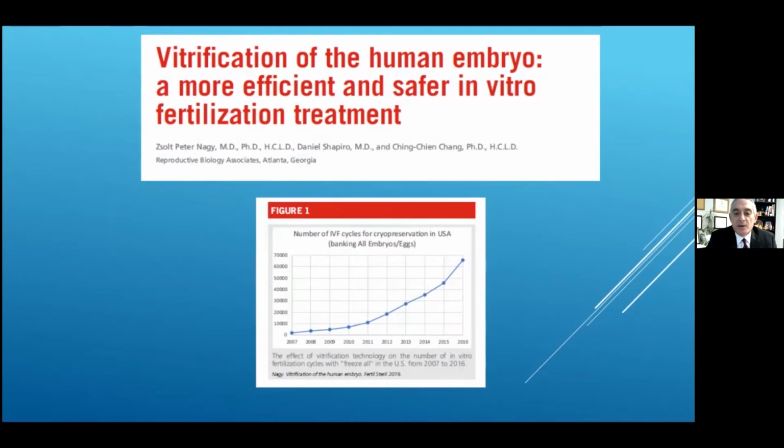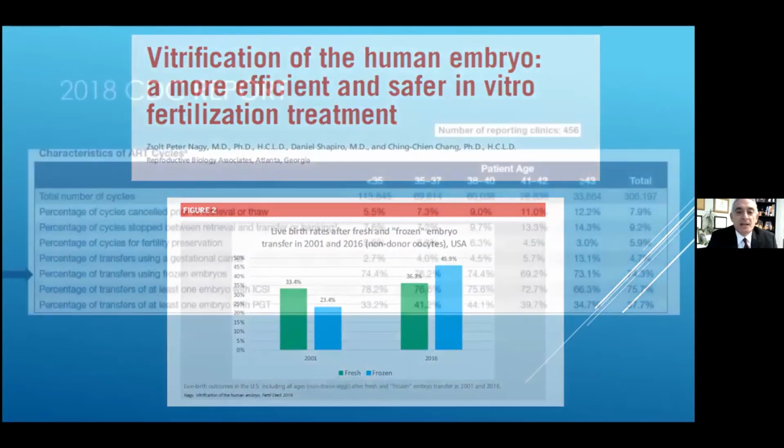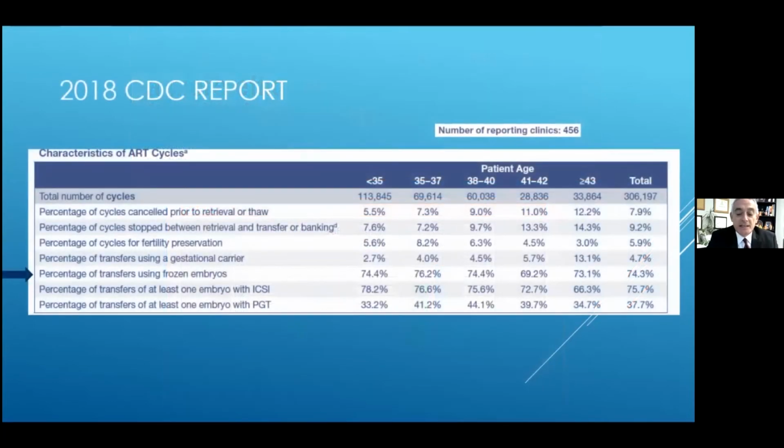This is a slide from the SART database looking at the cycles that involved cryopreservation in the US in 2016 compared to 2007. And you can see this is an exponential rise in the use of frozen embryo transfers. And in 2016, the pregnancy rate from the SART database was higher with a frozen embryo transfer cycle than with a fresh transfer. And this is from the 2018 CDC report that came out a few months back.